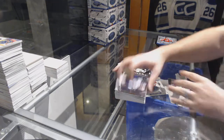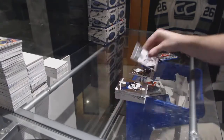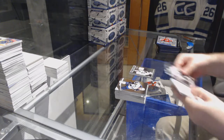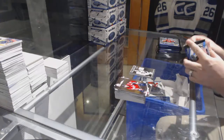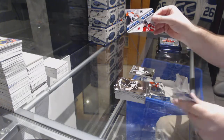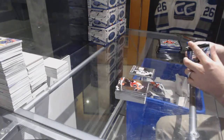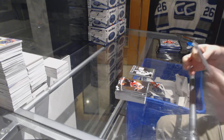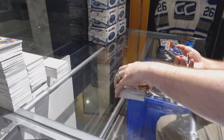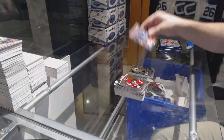We have a Fabric of the Game for the Pittsburgh Penguins, Marc-Andre Fleury. We've got a random between the Flyers and the Devils, Kovalchuk and Jagr. And remember on those ones, ladies and gentlemen, we'll be doing like a top and bottom or left and right. Certified stars, Jonathan Quick for the LA Kings. And a Fabric of the Game, number 150 for the Rangers, Marian Gaborik.